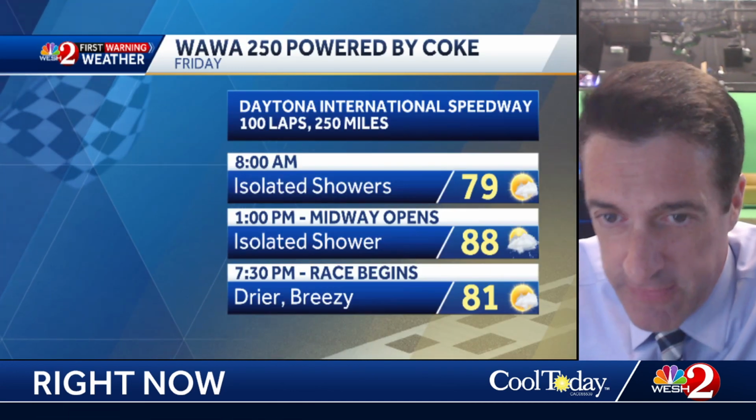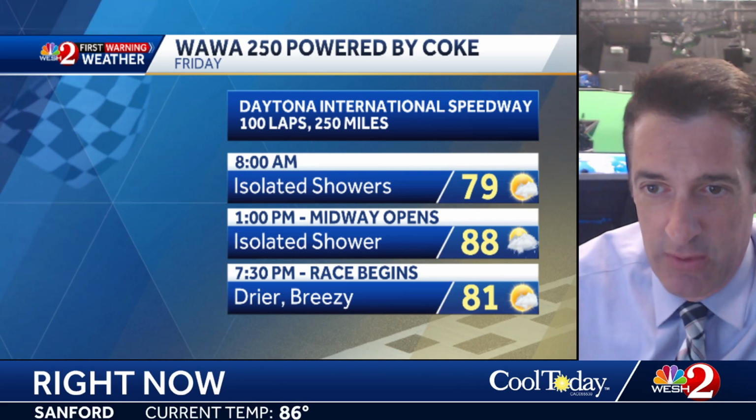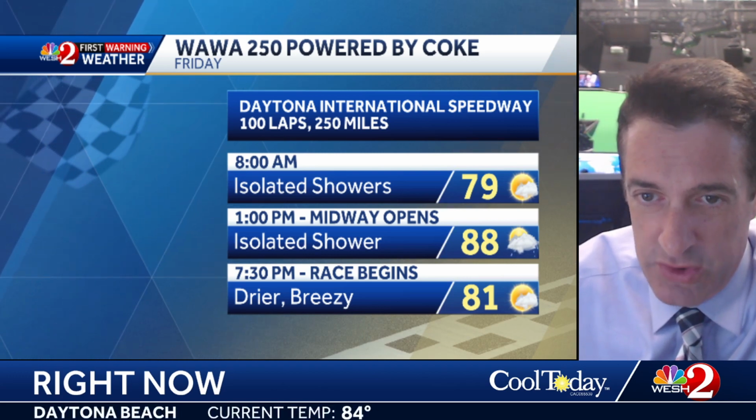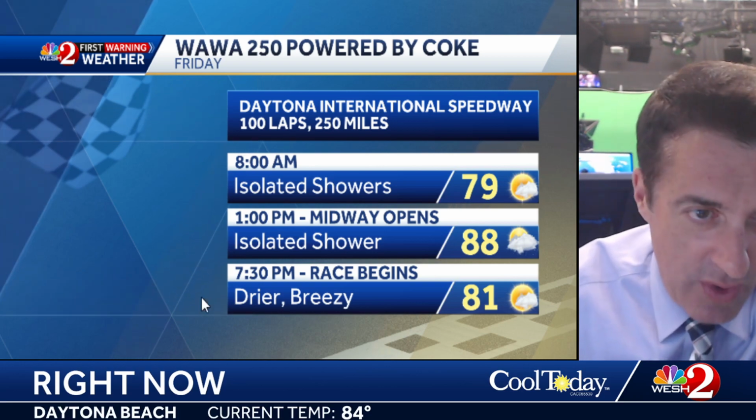Jill Elliott and Julian Palacio, there's a Wawa 250, an isolated shower, but overall not too bad. Onshore flow could bring a morning shower, an early afternoon shower, but drying out by the evening.